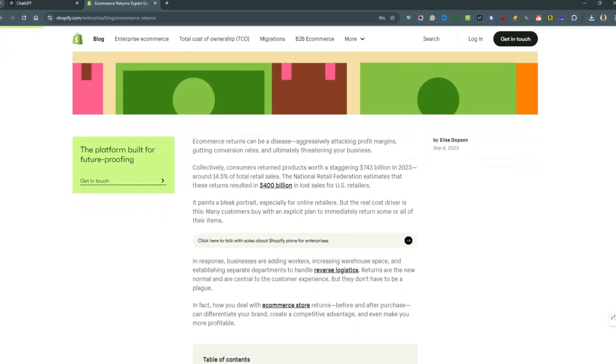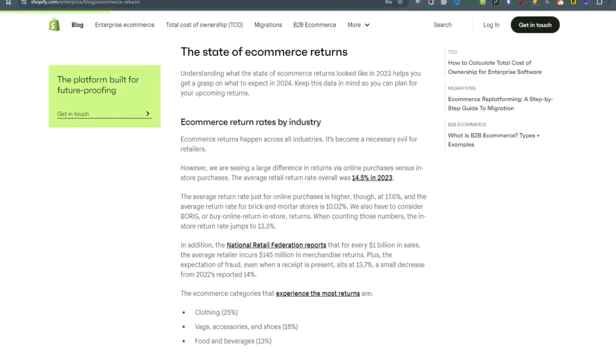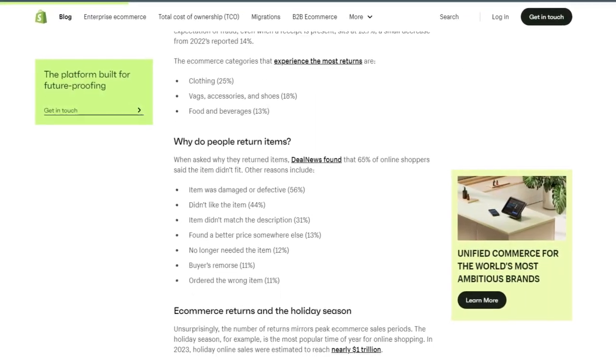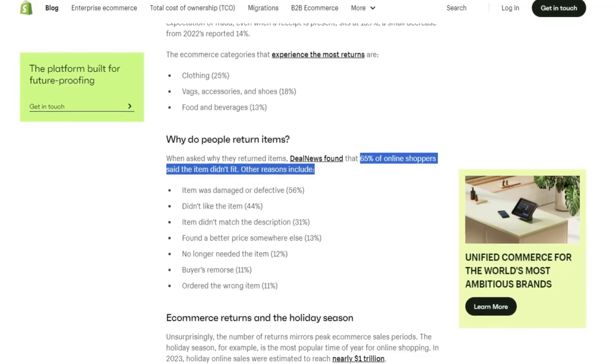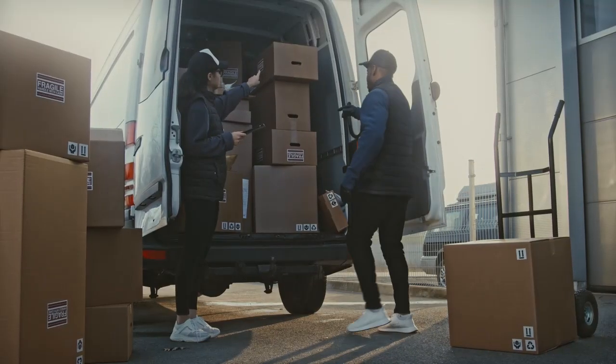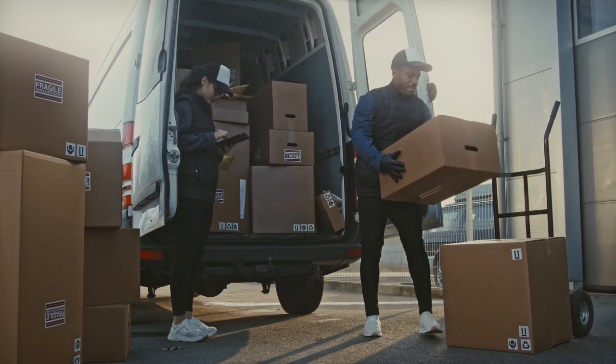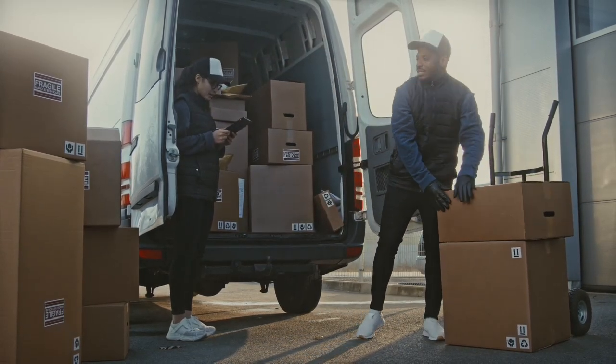Now here's a stat that will make you sit up. According to Shopify, sizing issues account for up to 70% of returns in apparel. That's not just a leak in your profits, it's a flood. And it's not just about the money. Every single return chips away at customer confidence, making them less likely to buy from you again.